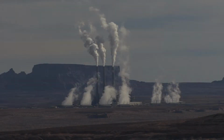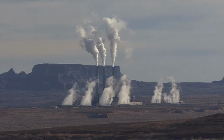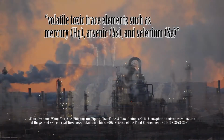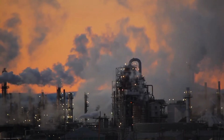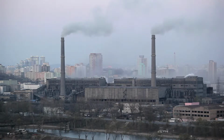Once the coal is mined, it's taken to a power plant where it is used as a fuel source. When coal is combusted, it releases volatile, toxic trace elements such as mercury, arsenic, and selenium. While the industry has made huge reductions in these emissions, these pollutants and others are still released into the environment with the combustion of coal.